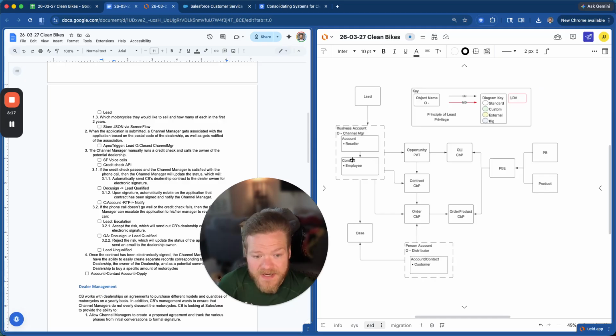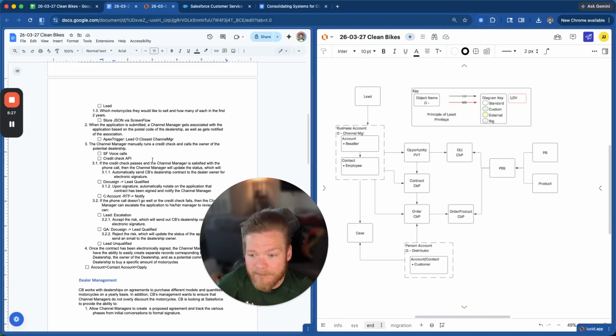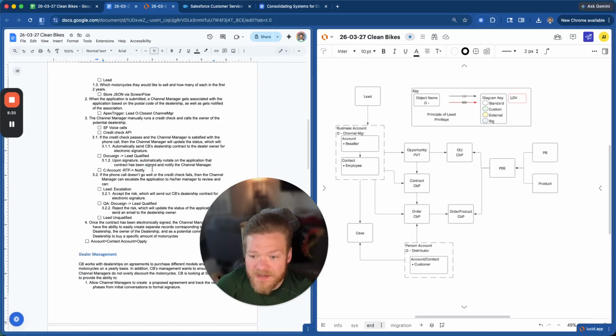From there, that contact, who's the reseller primary contact, will then have admin access to be able to set up their own internal hierarchy of users as well. That will then notify the contract. The contract's been signed, and the channel manager will also be notified using a record-triggered flow.